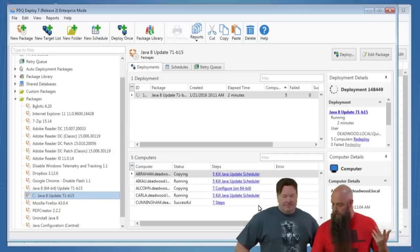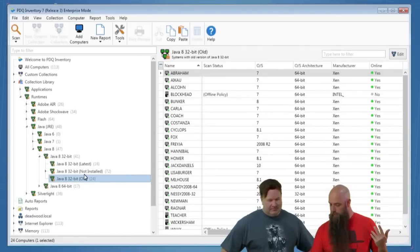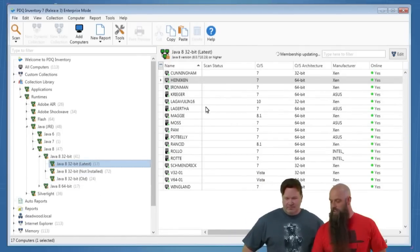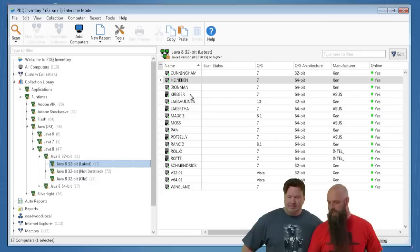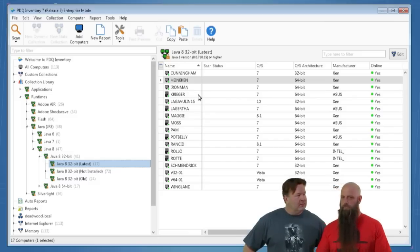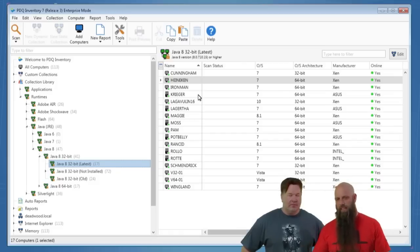All right, so yeah, we're kicking these off. Now if we go, so Cunningham is finished. If we come over here to the Java 8, you should start seeing new machines popping into here because we said to scan after, and these are the machines that have it. So now, I mean, it's one thing to deploy Java. I think that there's probably a handful of you that also want to say, I've got certain configurations of Java that I need to enforce.